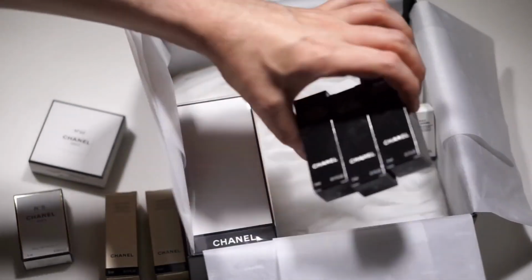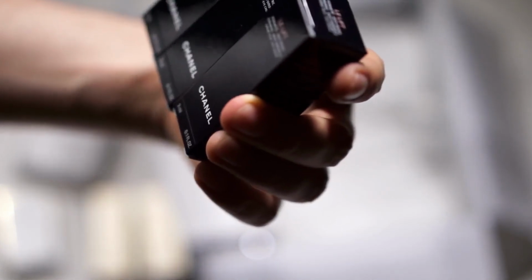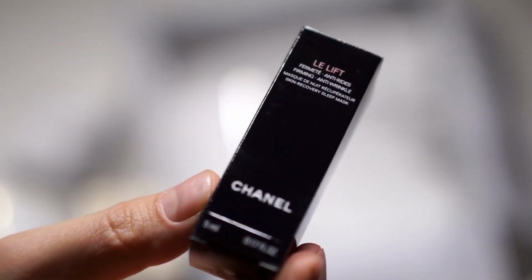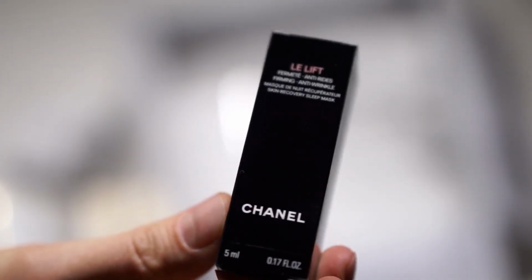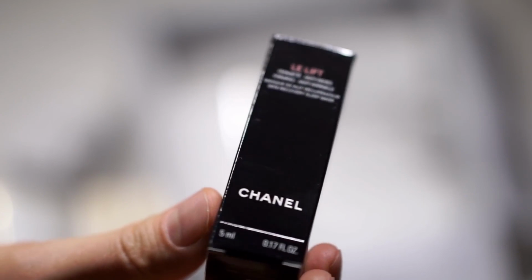Then these 3 Le Lift are... Oh, okay. I got a Skin Recovery Sleep Mask, 5 milliliter. I can't wait to use this one, maybe on some long distance flight. Oh, this would be amazing.